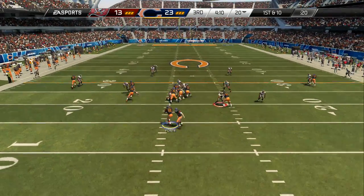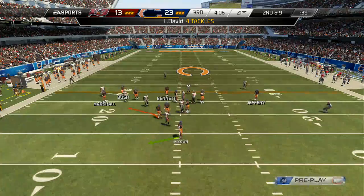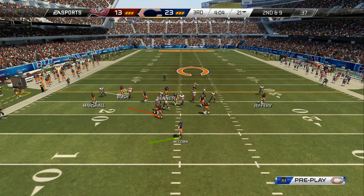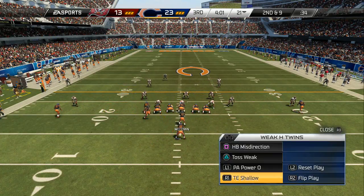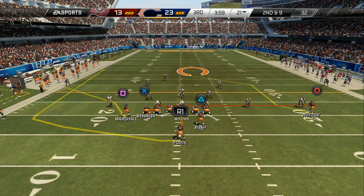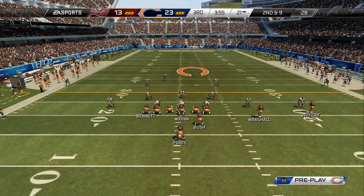Now first and 10. Matt Forte, he'll go left. Well, a short gain on the run that time by the offense. When you're a running football team, listen, there's going to be a lot of ugly plays that don't work. You just got to keep running it. Nickel formation here for the defense.